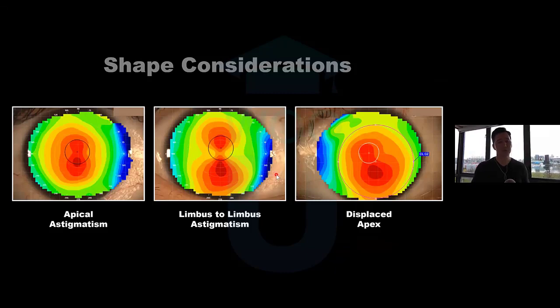Now, some of the considerations related to shape that we haven't talked about are the astigmatic eyes. Spherical cornea is generally pretty straightforward cases. Astigmatic eyes, there's a few more considerations. When you have an apical astigmatism, you generally see the figure eight or hourglass shape confined to the center of the eye with green 360 degrees around. Look at this green here. The peripheral cornea is essentially spherical or non-toric. These eyes respond very well to orthokeratology treatment. You can push most of the astigmatism out of the way.